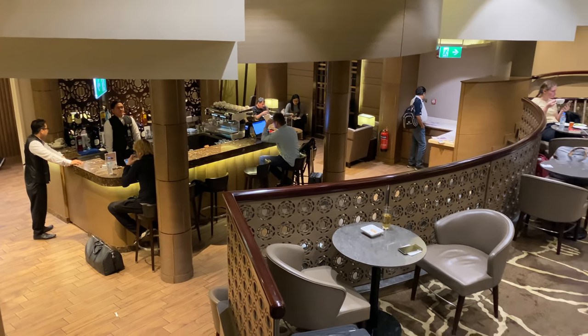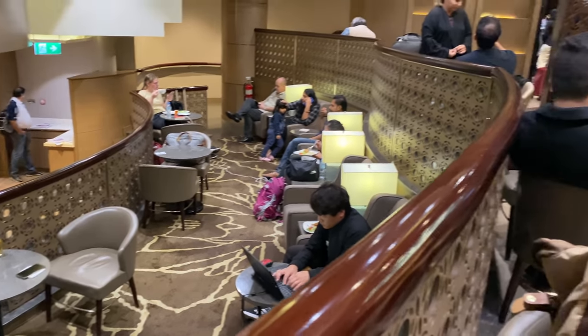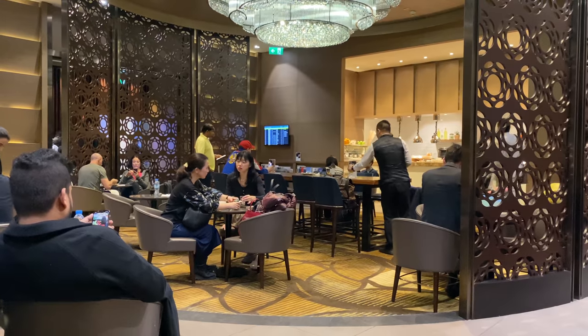So here's a better view of the downstairs and upstairs. So the bar downstairs, middle floor, there's a sitting area. Upstairs, dining area, toilet and shower rooms.